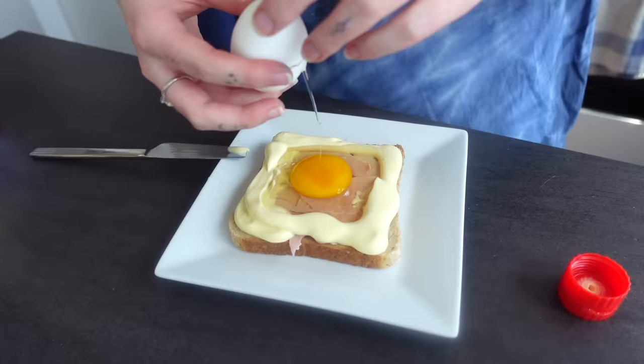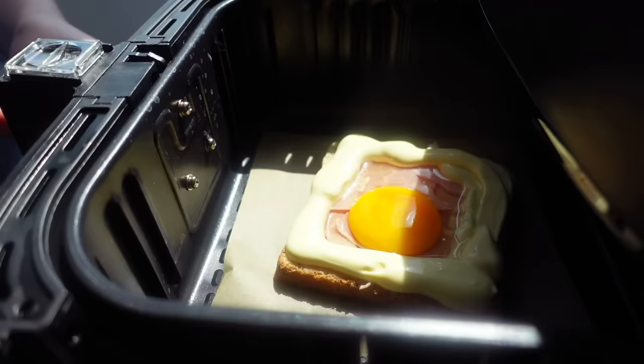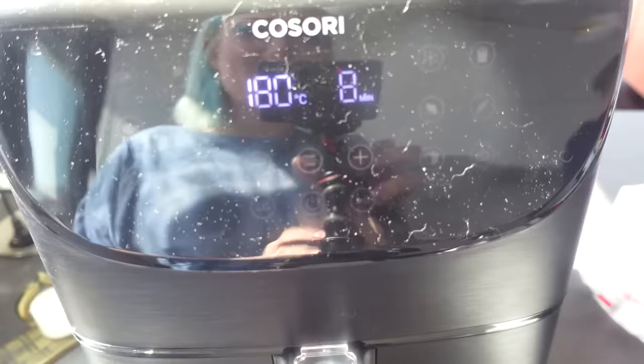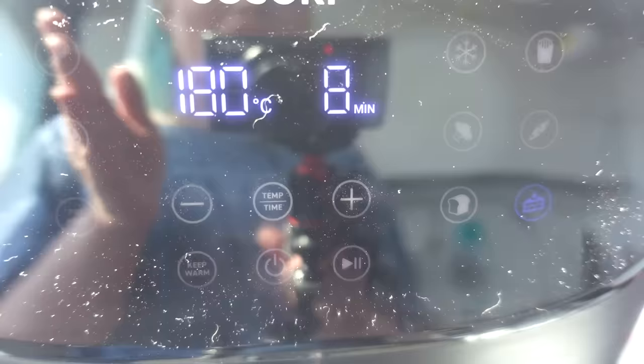No, we're leaking. It's fine. Ah! Oh, the sun. Thanks, Vincent. All right, let's slide it in and hope nothing happens in there. Why is it so dusty? Okay, so we're gonna do 180 degrees and we're gonna do 8 minutes.